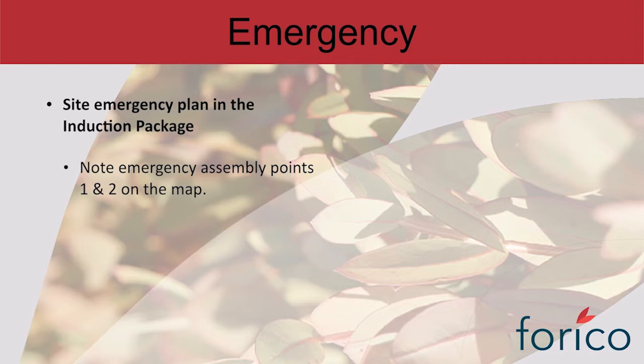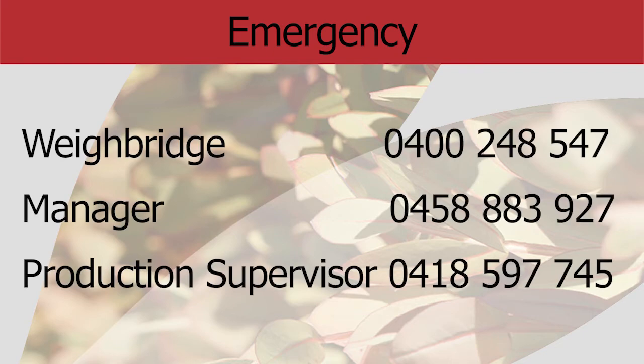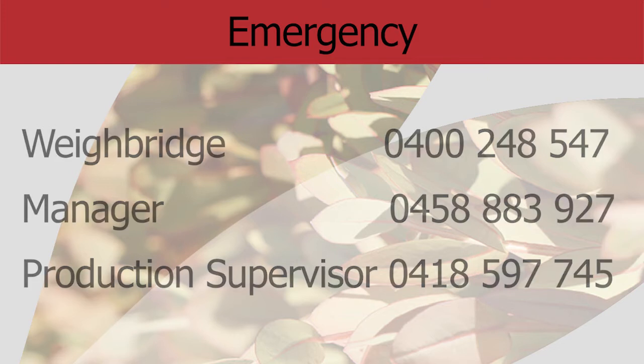If it is necessary to evacuate the site, an evacuation alarm will be triggered from the weighbridge, which sounds like this. If you hear the evacuation alarm, move promptly and with caution to your closest emergency assembly area and wait for further instructions there. If it is necessary to contact the site's management team directly, telephone numbers are shown here and also printed on the emergency map.